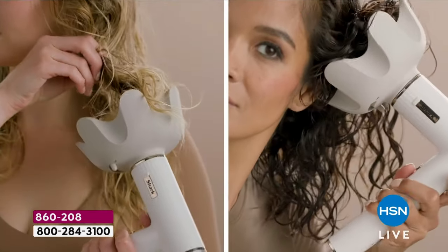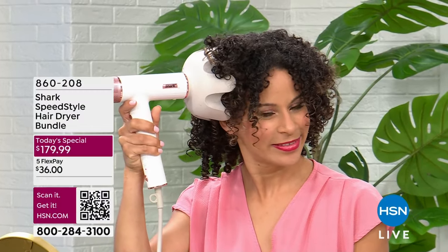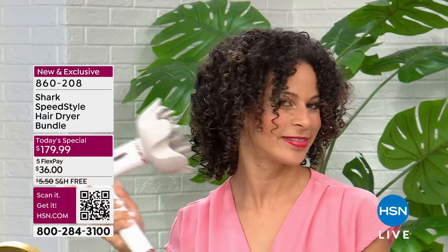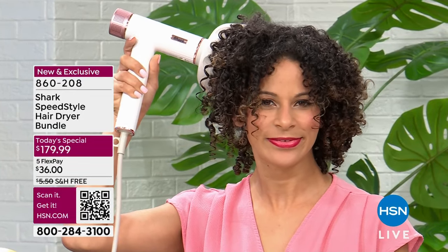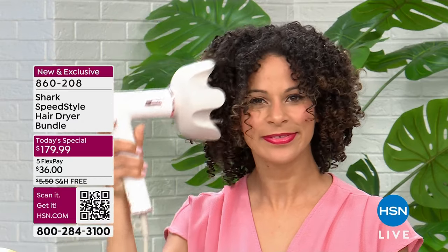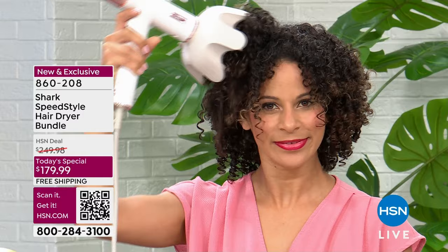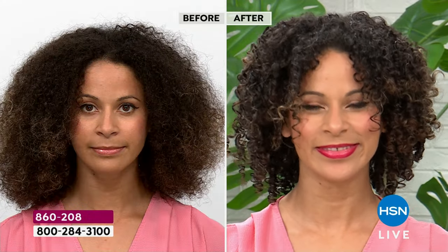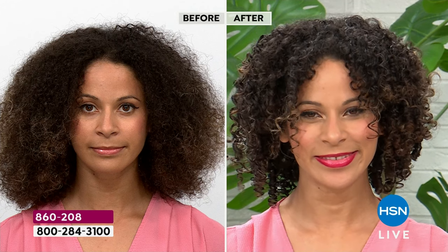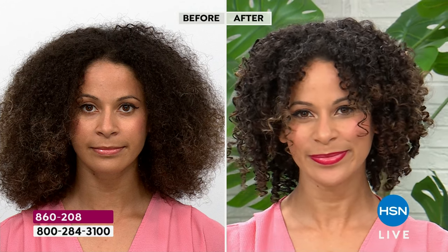We're going to take you back to Brandy, and Brandy has a lot of hair. Girlfriend got a lot of curls. And we will show you a before and after, because with a traditional hair dryer or a traditional diffuser, or maybe you're having to add a lot of products in, those curls would not get the results that they're getting with the Speed Styler. This is a hair dryer bundle like no other. Look at the before. In the before, unfortunately, it looks a little unruly, looks a little unkempt, but in the after, it's so pretty.